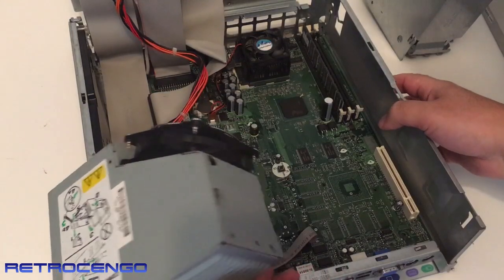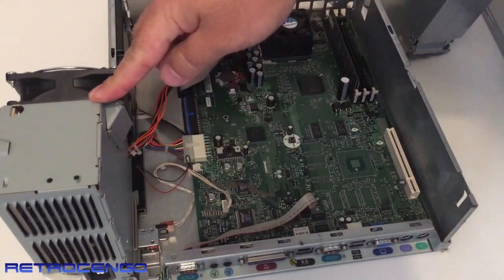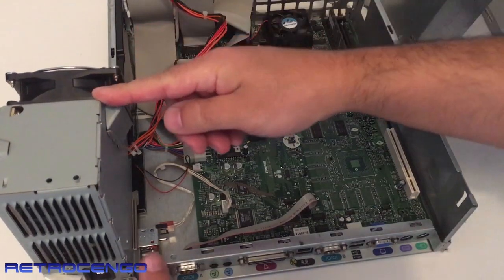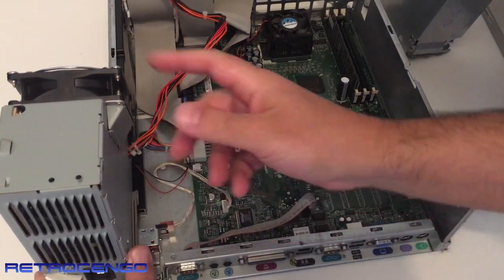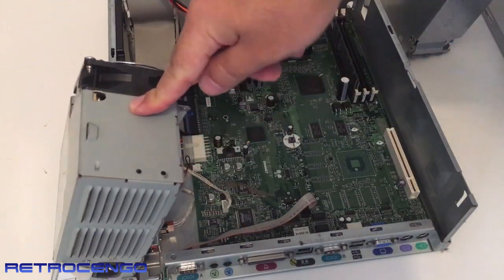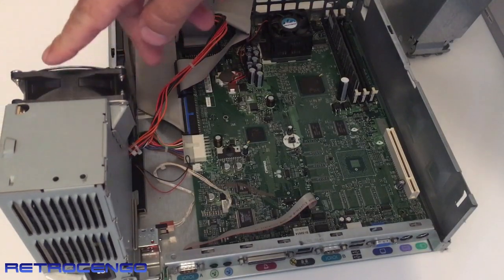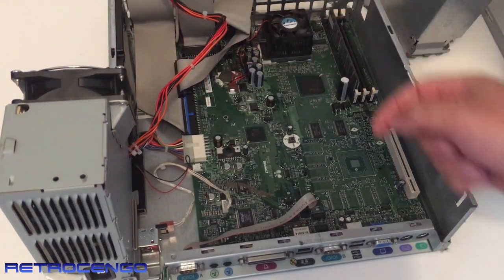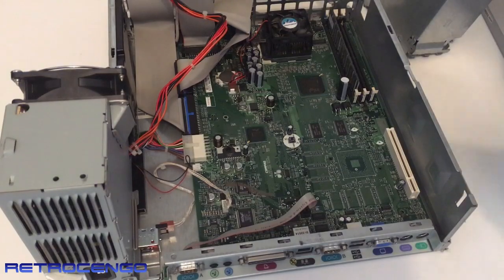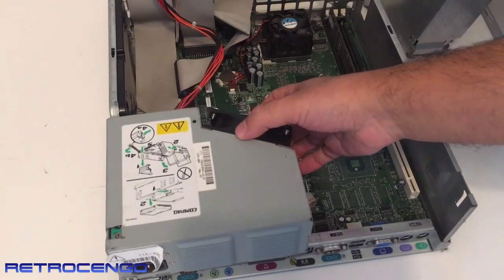Oh man, what a nice construction. Oh, what was that? I don't know what that is, but what a nice construction, guys. Everything is just so easy, so simple. There's the battery. I mean, wow. Let's take a look at the back side.